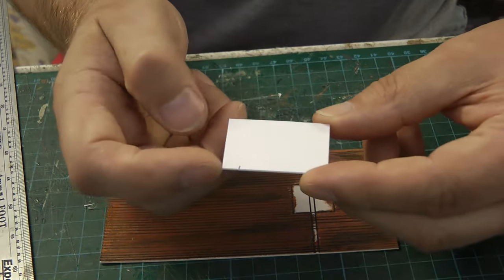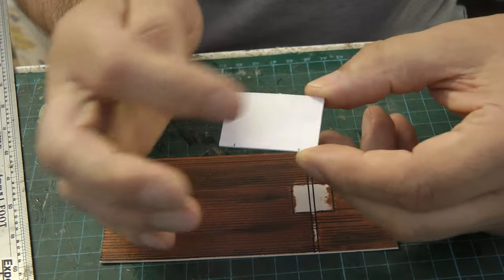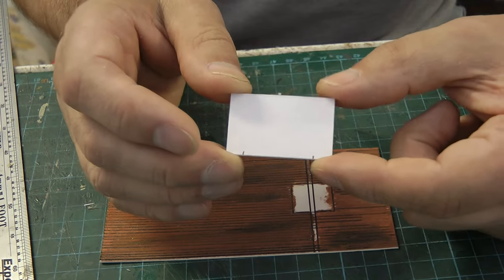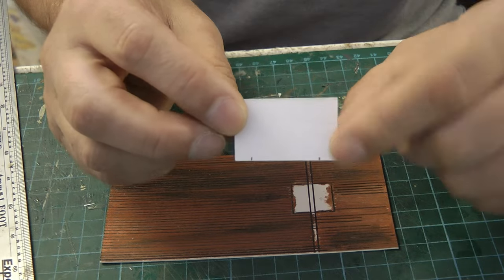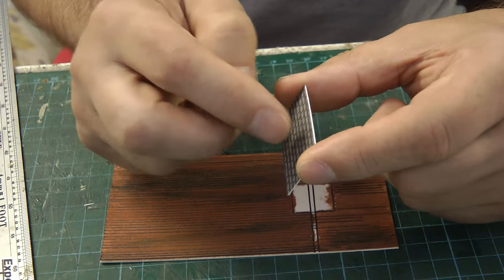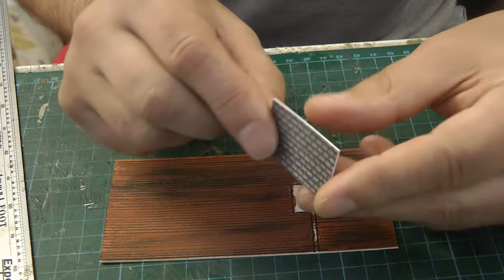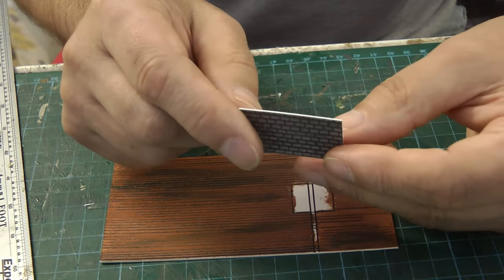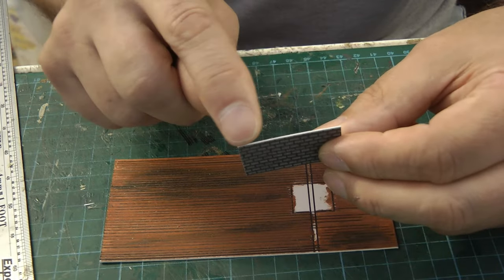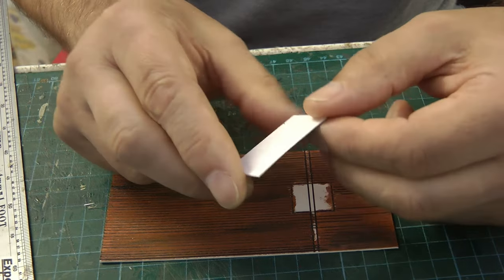So I've marked 7mm from each edge. And then what I'll do is I'll score a line and then fold it. And at the same time, I shall draw all the doors onto this. And then I'll paint it up. And then fill out the back with card to bring it up to 7mm. So this is a millimetre already. So if we cut three pieces of 2mm and just fill out the back, and then just put a piece of card on the top, then we shall have our lockers.